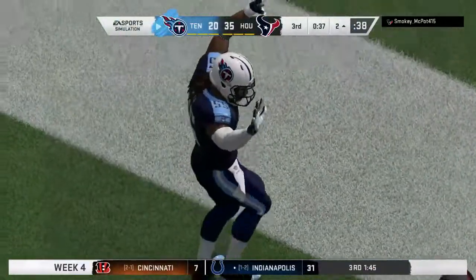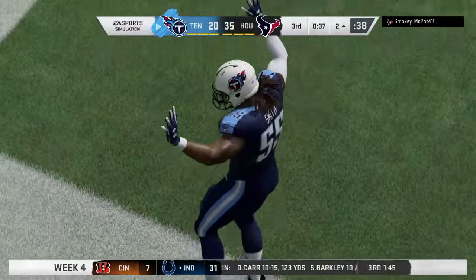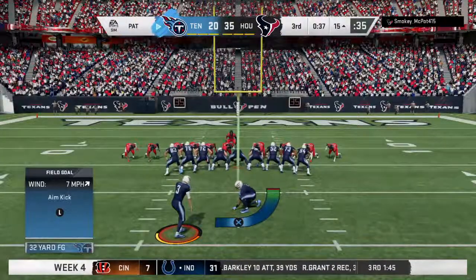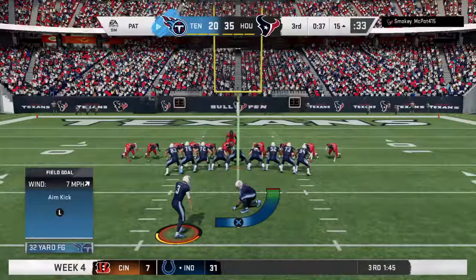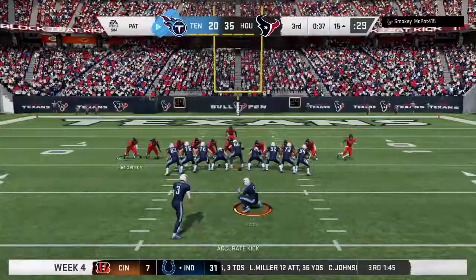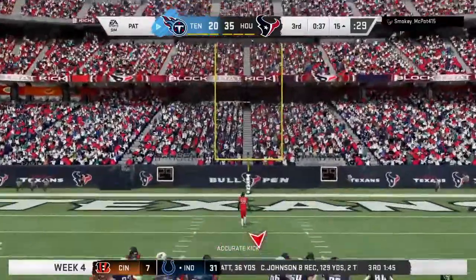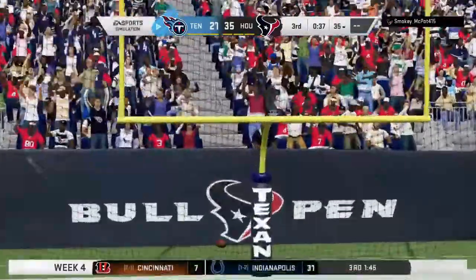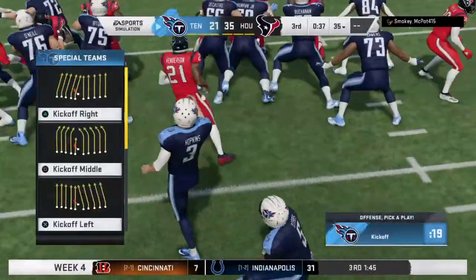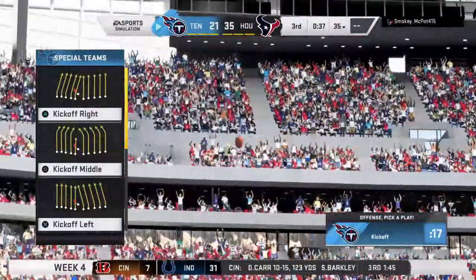Every now and then, those guys can get lost in coverage. Quarterback didn't see him, perhaps. But, boy, what a pick. And how about the run back? Extra point good by Hopkins. And that will shave one more off this lead. 35, Titans 21.